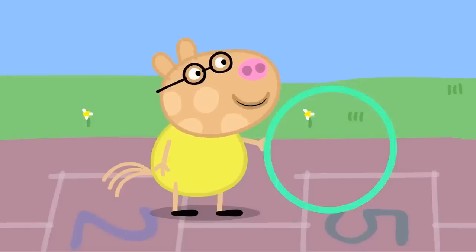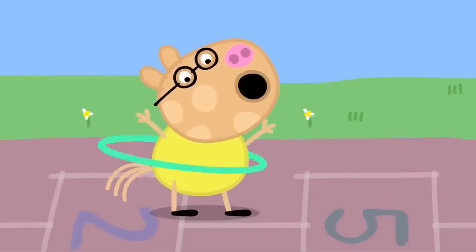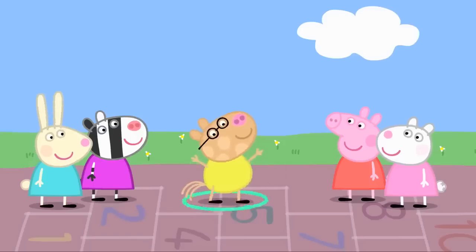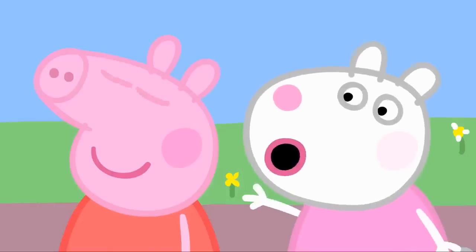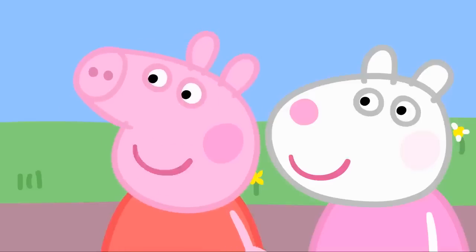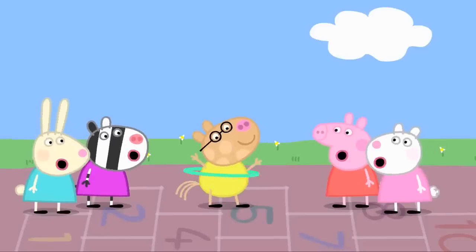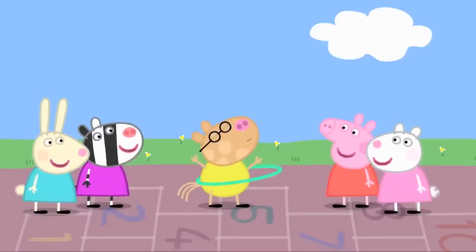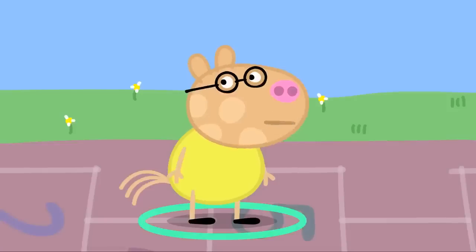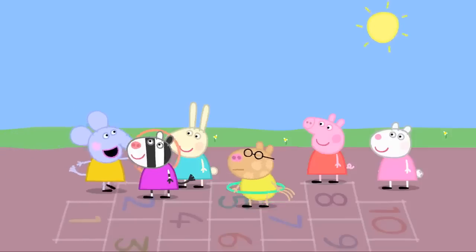No thanks, Peppa. I'm hula hooping. Ribble wobble, ribble wobble, wiggle waggle wee. Hula hoop, hula hoop. 1, 2, 3. Ooh! How many can you do without stopping? 1,000,003. Wow! That's a lot. Let's count them. 1, 2, 3, 4, 5, 6, 7, 8. That was 8. I'm a bit tired. I'll do the rest later.